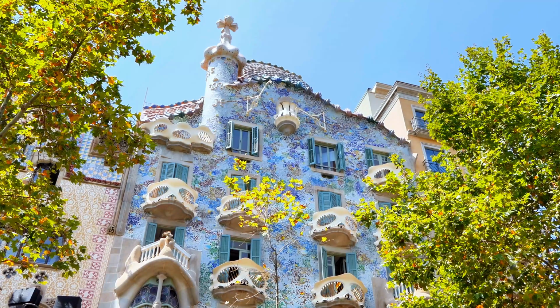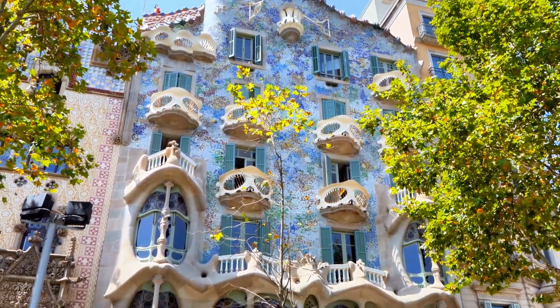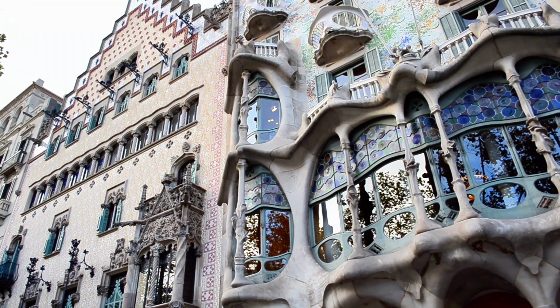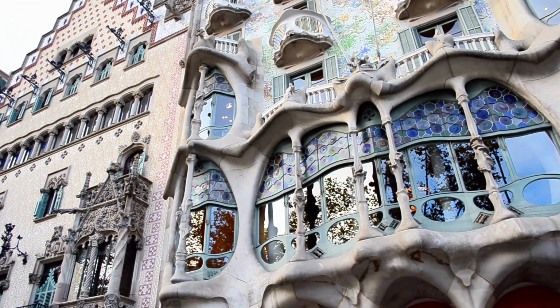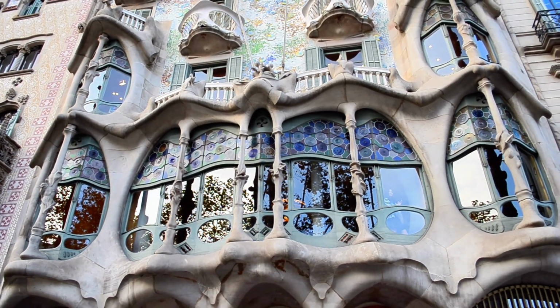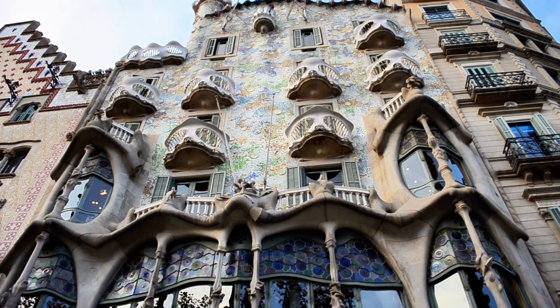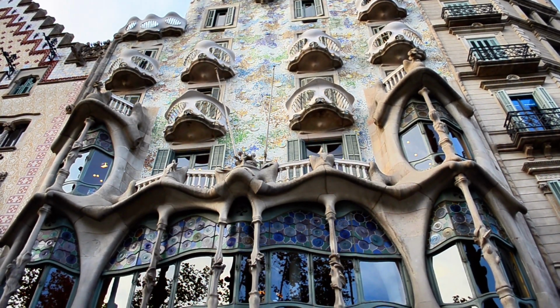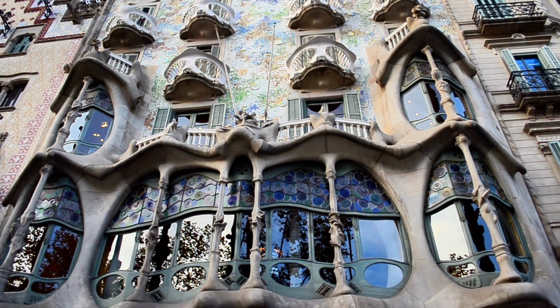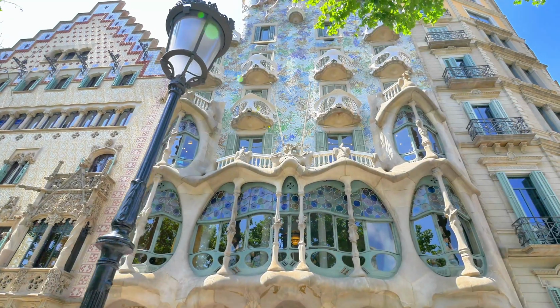The facade ripples like water, colors shift in the sunlight, balconies bloom like petals. And inside, curved walls, spiral staircases, and stained glass that dances when light filters through. Not a single straight line, not one boring corner. Gaudí believed nature had no straight lines, and so neither should buildings. Here, architecture becomes poetry.